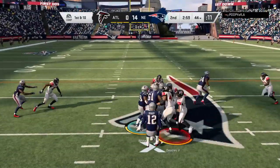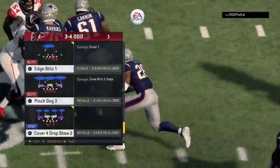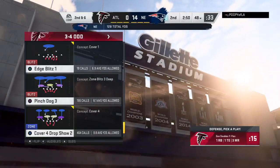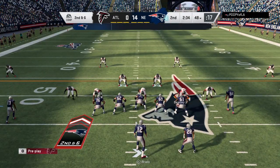On first down, White. Vic Beasley able to make the tackle. I call that play a success. A nice inside run sets up a very manageable second down, a very solid gain on that play at their 48-yard line. The run got four, now they deal with a second and six.